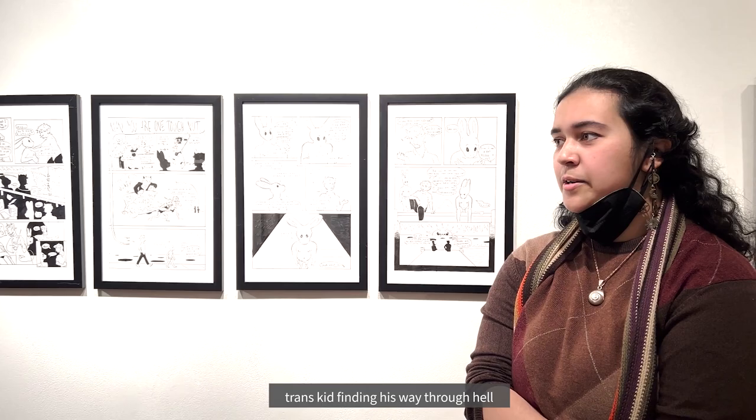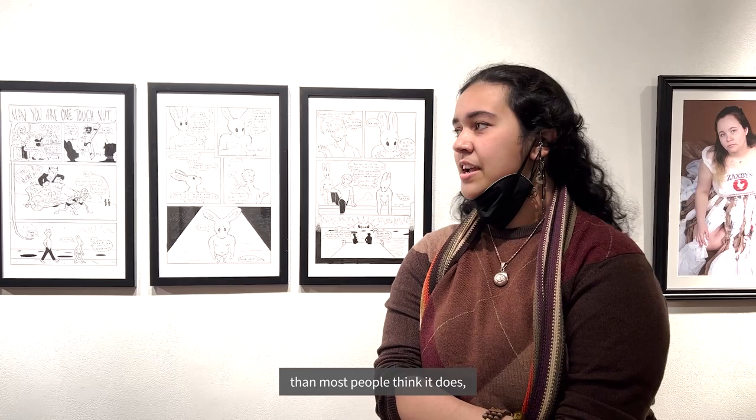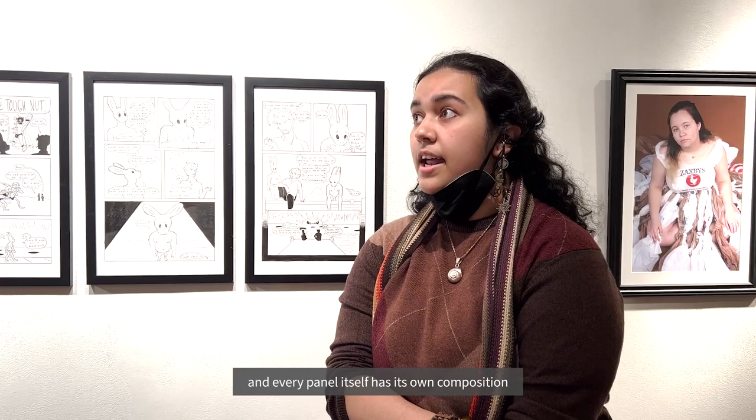So how long did it take you? Probably at least 50 hours. Comic work takes a lot longer than most people think it does. Just every page, you have to consider every panel in terms of the whole composition. The panel itself has its own composition. It's like shots in a movie.